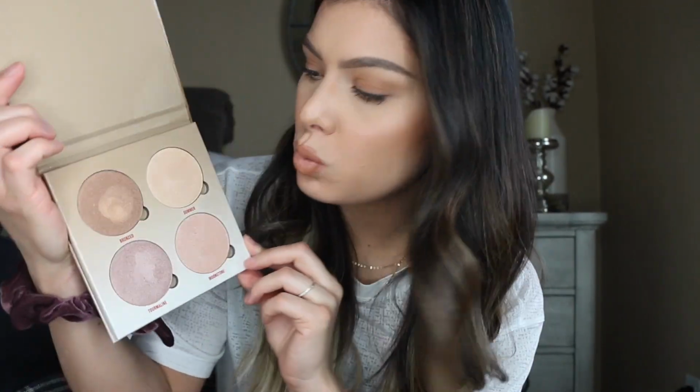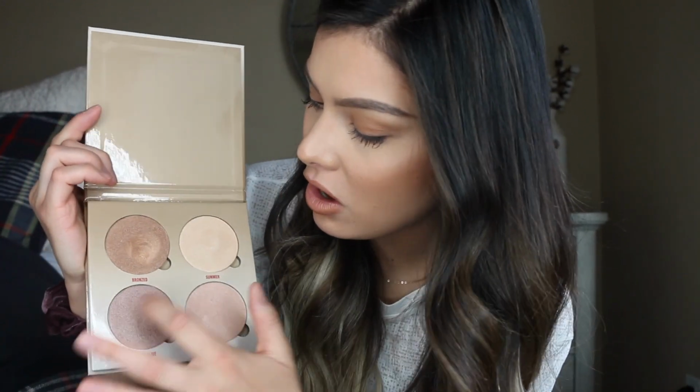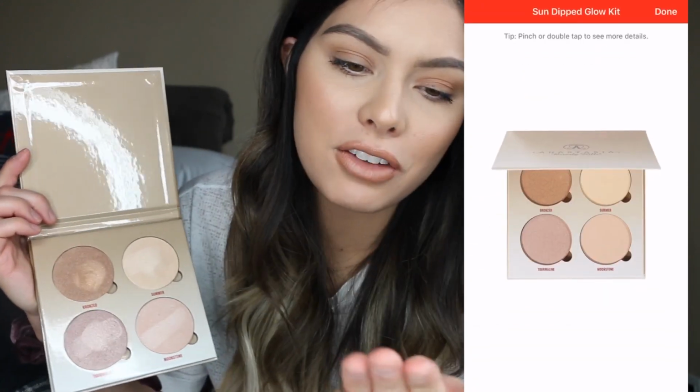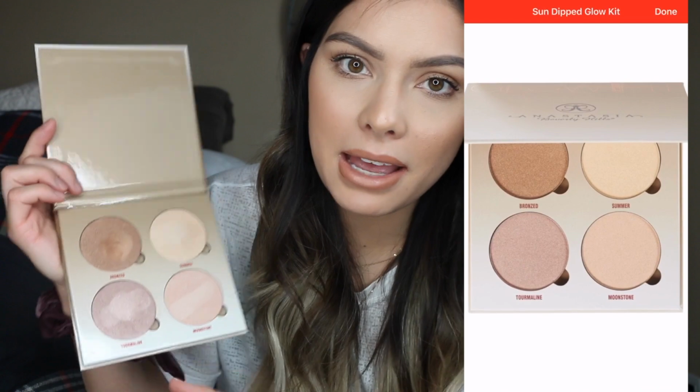This next one is the Sunkissed Palette. 4 different shades as well. The bronze one is so dark for me, it's not good for my skin tone, but I do use it as eyeshadow sometimes, to tie everything together. And these honestly are all smoother than the other palette I showed you, and it's such a great palette for the summer. Like I said, big pans are gonna last a really long time. This is $40 as well, but you get 4 highlighters, so about $10 a highlighter.